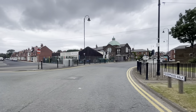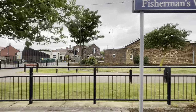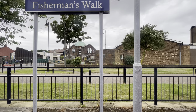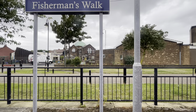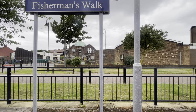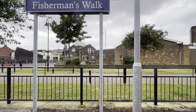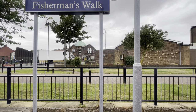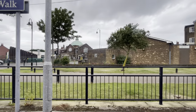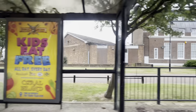Is that a church over there with the green roof? Sounds like a church, isn't it? Yeah, here we are now. It's Fisherman's Walk. I wasn't sure if it was Fisherman's Wharf, but there you go. This is a popular stop here in Fleetwood, and this is the stop you take if you want to go to Affinity Outlets, because this is the closest stop to the former Freeport Outlets, which is now called Affinity.